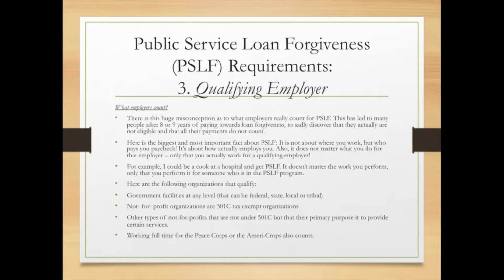So here are some more examples of organizations that qualify. It can be government facilities at any level, so it can be federal, state, local, or tribal. Nonprofit organizations that are 501(c) tax exempt. You want to look for 501(c) tax exempt. There are other types of nonprofits that are not under the 501(c), but their primary purpose should be to provide certain services, then those may qualify as well.